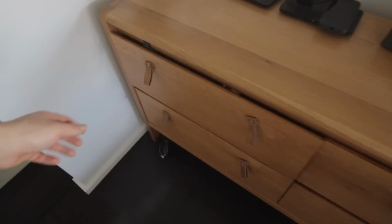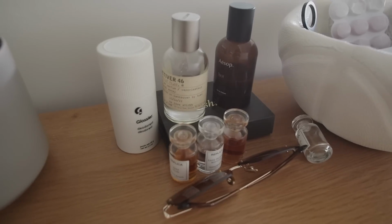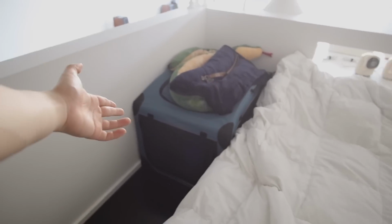This used to be the sideboard that we had in our living space previously, but now it's in our bedroom. We got things like hats, things. Oh my god, I hate this hat. But yeah, just storage options over here. A few of the different fragrances we enjoy. Then of course, Jasper's bed, our bed.